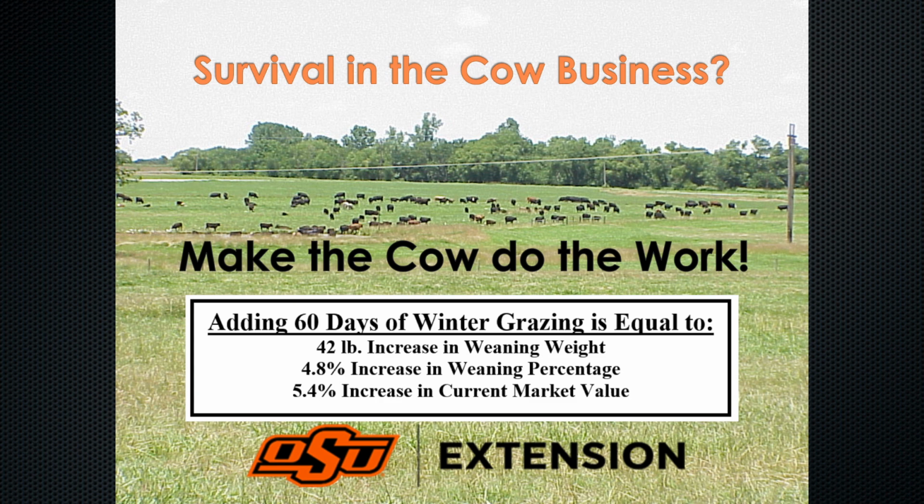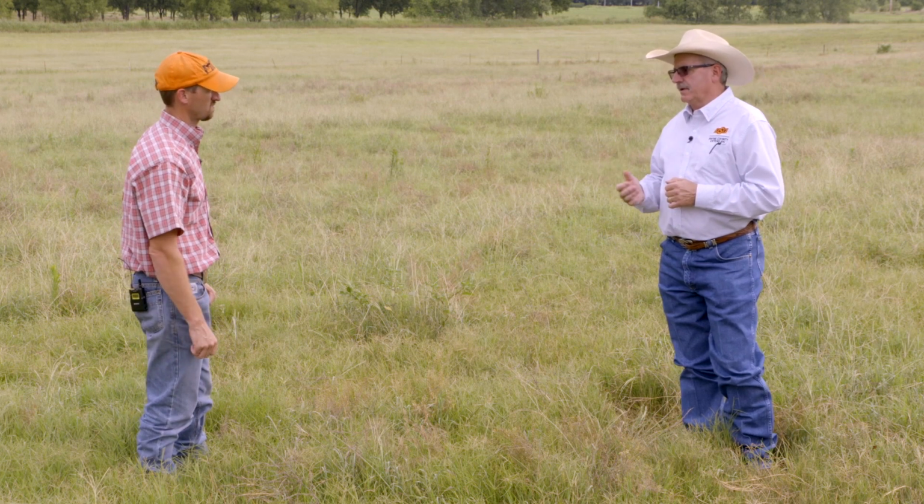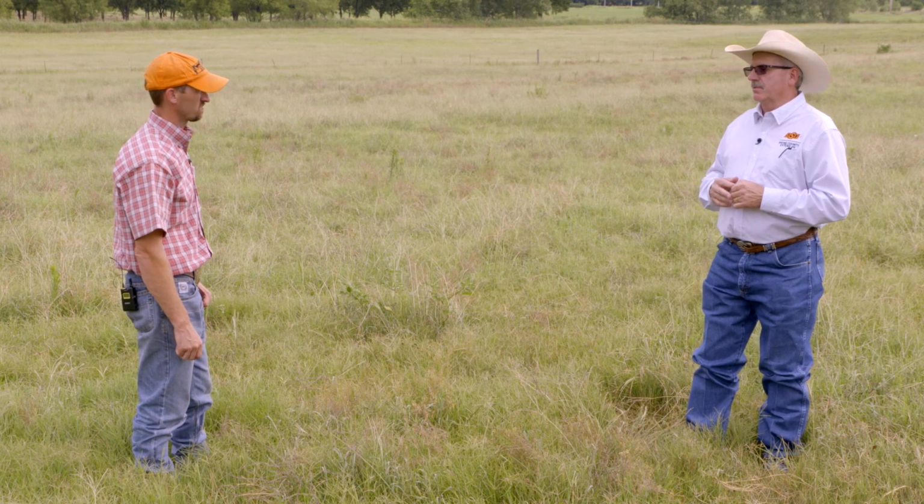Well, I know it sounds like a lot of expense, but if people would just total up the amount of supplementation they purchase in a year and divide it out per cow basis, they're spending a lot more than $25 a cow. I promise you that, if they're taking care of those cows properly.